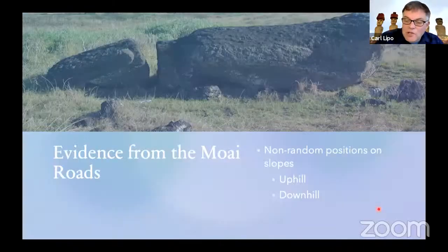Now, we started to look at these roads to see what features we find on them. What do the Moai that are on these roads look like? What shape do they have? How do they break? What's going on there?